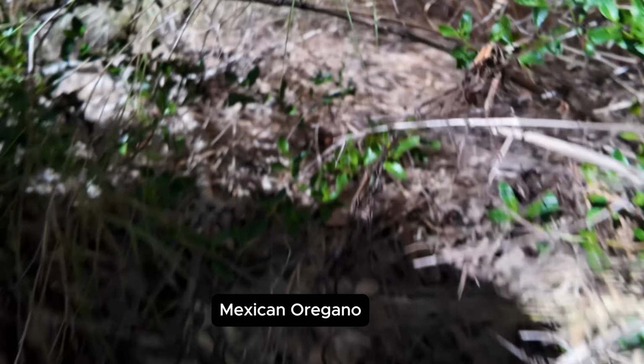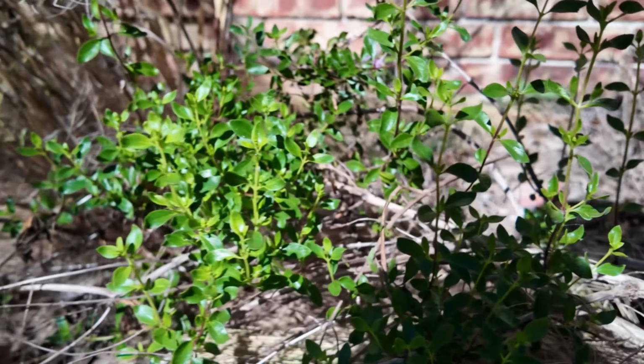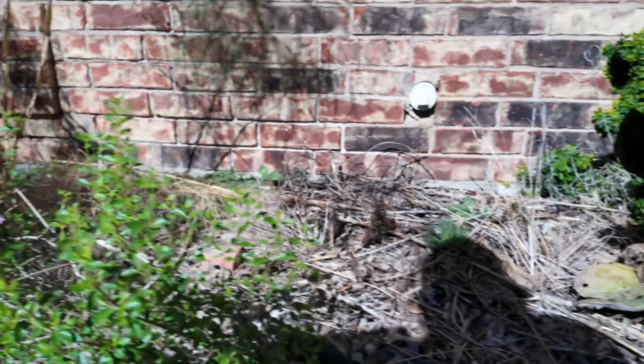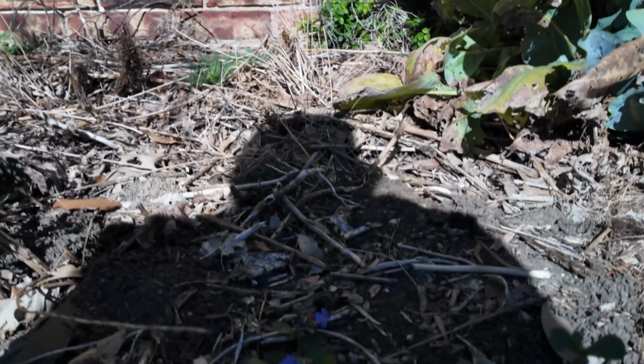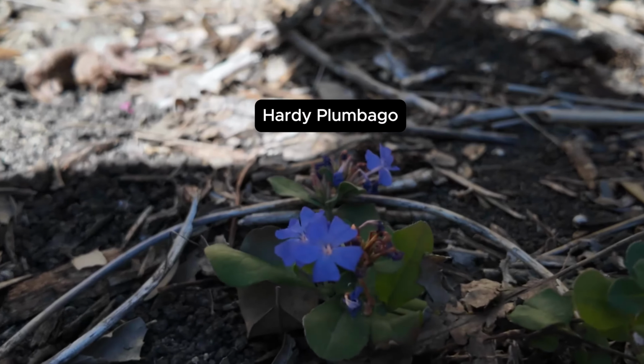Here we have some Mexican oregano. This one struggled back here. This is not a good example of what it normally looks like. Going to transplant it and see if I can get some better results. Edible, purple flowers, really nice. Here we have hardy plumbago.